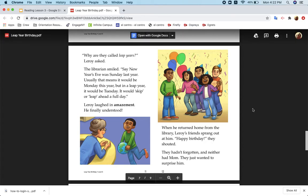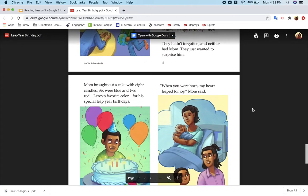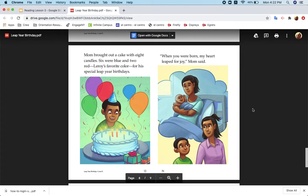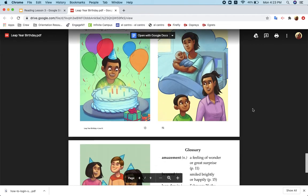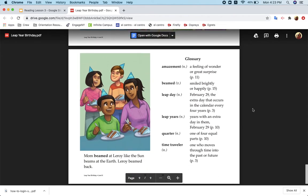When he returned home from the library, Leroy's friends sprang out at him. "Happy birthday!" they shouted. They hadn't forgotten, and neither had Mom. They just wanted to surprise him. Mom brought out a cake with 8 candles. 6 were blue and 2 red, Leroy's favorite color, for his special leap year birthdays. "When you were born, my heart leaped for joy," Mom said. Mom beamed at Leroy like the sun beams at the earth, and Leroy beamed back.